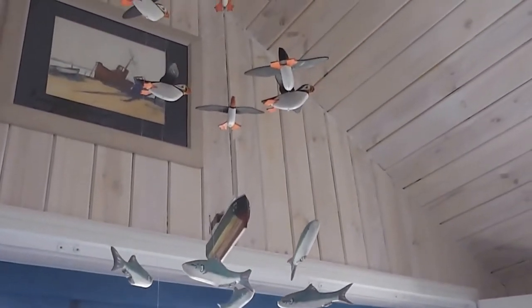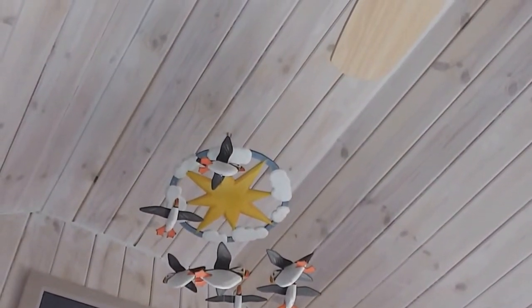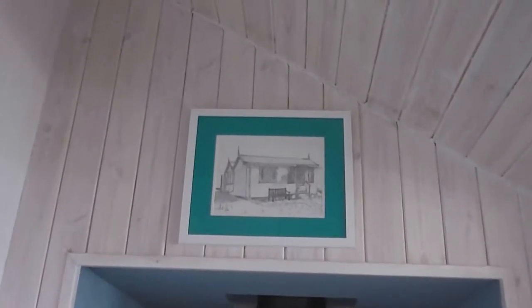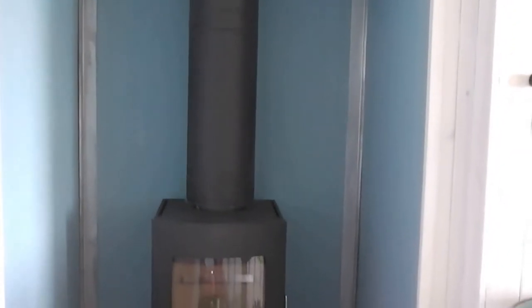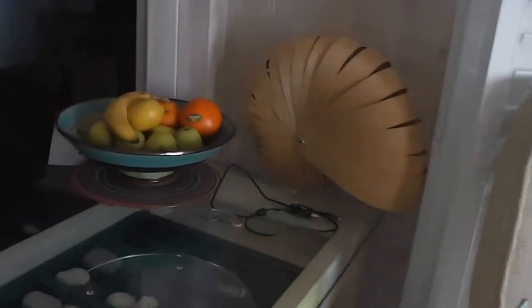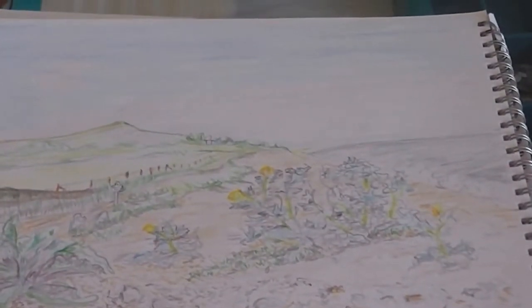Lovely mobile here with trawler, flying puffins, and a star up in the sky. Fan if it gets too hot. More artwork. Drawing of the chalet. Not done by me. Wood burning stove, which we're not allowed to use, but you wouldn't need to anyway because it's nice and warm. My drawing of the seaside.